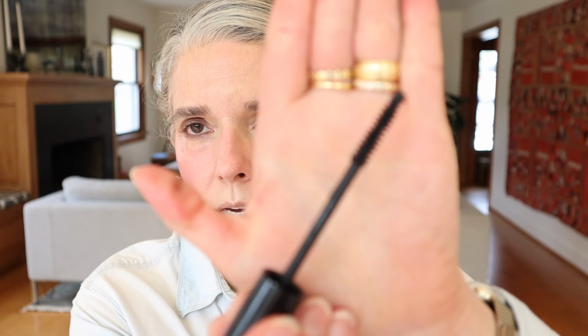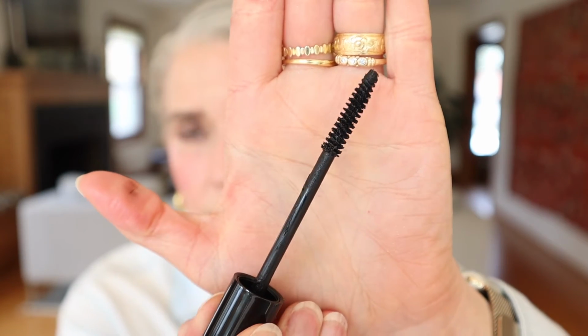And I will show you what the brush looks like here. It's a nice skinny brush, the kind that I prefer. And I'm just gonna go ahead and get in here. And I feel like it does do a nice job of separating the lashes, because that is something that I really want a mascara to do, is separate and define my lashes. I'm not looking for intense volume.